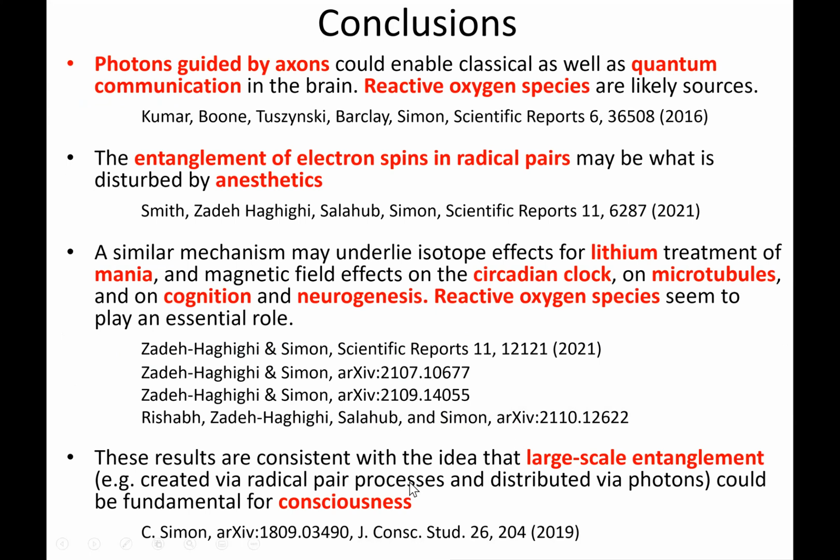Okay, excellent. So my talk was the most recent, so I thought I would keep it short. I had, I guess, two main themes. One was biophotons, and the other one was radical pairs and spins and so on. And I'm really interested in potential connections between those two.